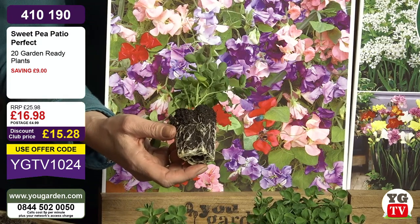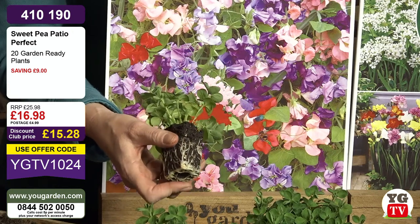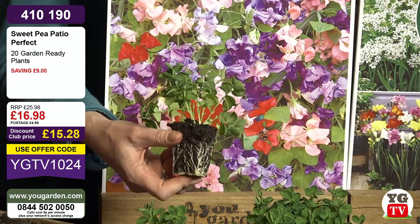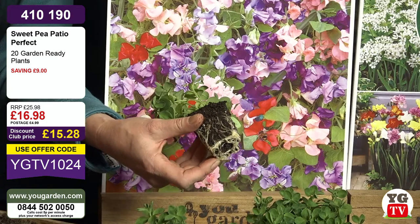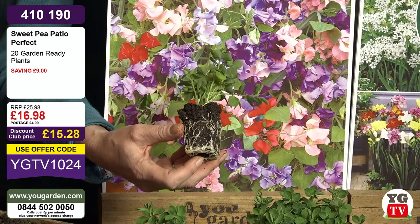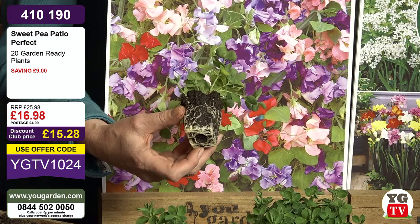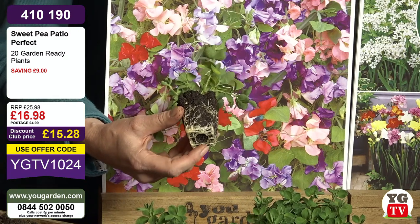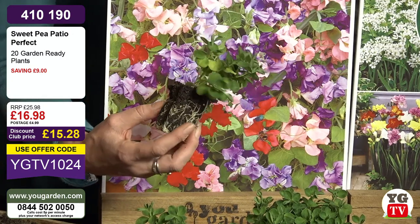Right, now, is your garden ready? Well, potentially not. This very much depends on where you live, what kind of weather you are expecting. Sweet peas can withstand a little bit of frost. What they can't withstand is prolonged periods of frost. I'm not ready to plant anything out yet, personally. So I would suggest get them home, get them planted into pots, into baskets, whatever it is you want. Maybe just keep them in a frost-free location for the time being, but give them that head start.